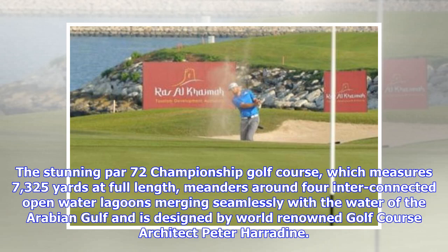The stunning par 72 championship golf course, which measures 7,325 yards at full length, meanders around 4 interconnected open-water lagoons merging seamlessly with the water of the Arabian Gulf, and is designed by world-renowned golf course architect Peter Harradine.